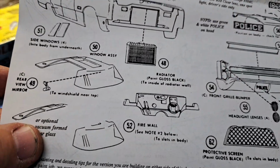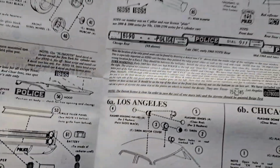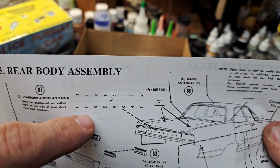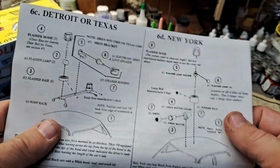Talks about now your vacuum formed windows and how to install those and everything. And then there, of course, your Plymouth letters for the tailgate would not have been on the original. So pretty interesting, I found, guys.